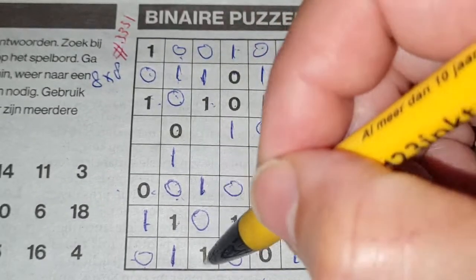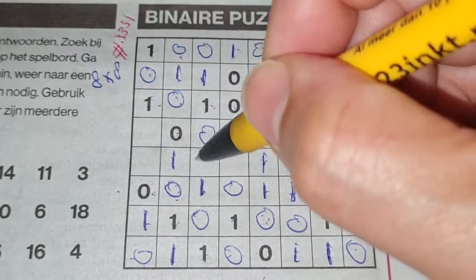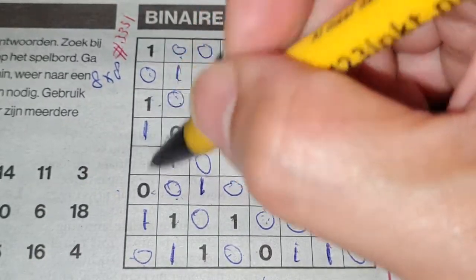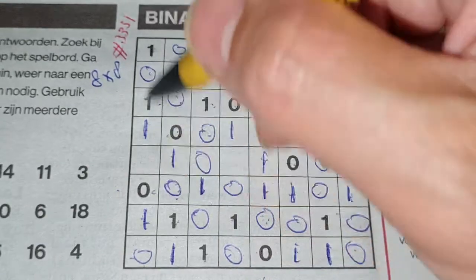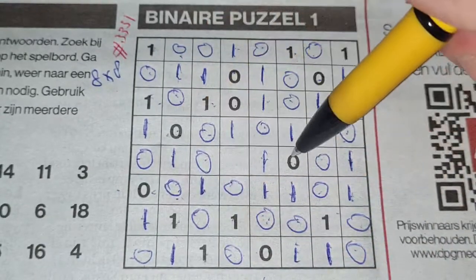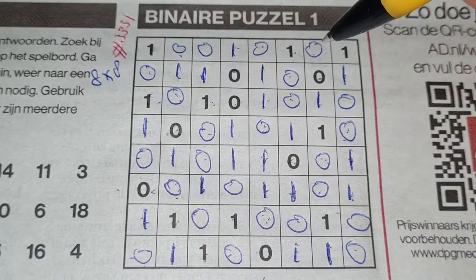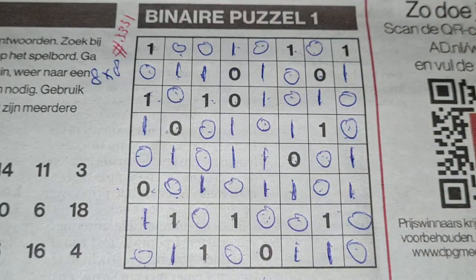1, 2, 3, 4 ones, so the rest are O's. 1, 2, 3, 4 O's, so the rest are ones. 1, 2, 3, 4 ones, so the rest are O's. 1, 2, 3, 4 O's, so the rest are ones. Finished in 3 minutes. Alright.